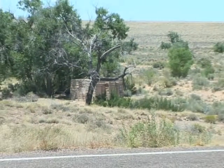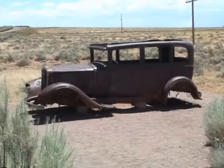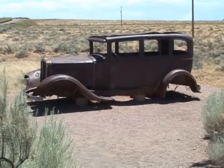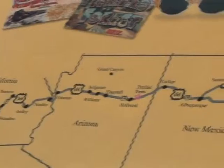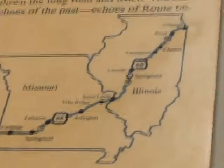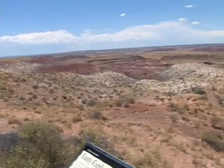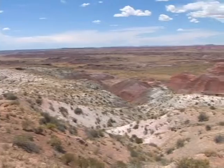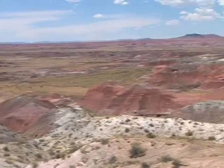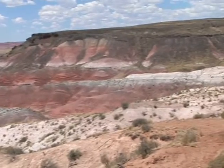This is near the spot where the old Route 66 used to cross the Petrified Forest. You can see the cars in the background on the new freeway. The old Route 66 used to go all the way from Los Angeles to Chicago. The Painted Desert is a huge area that goes from just east of the Grand Canyon to St. John's, Arizona, almost to New Mexico. It's a masterpiece of God's artwork.